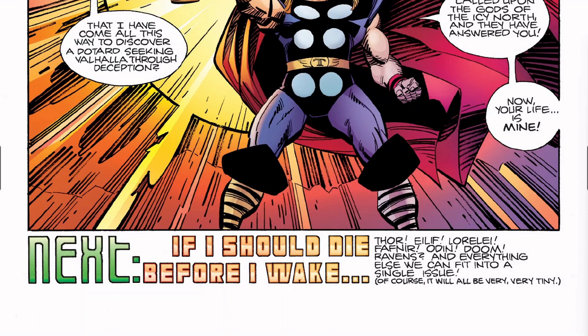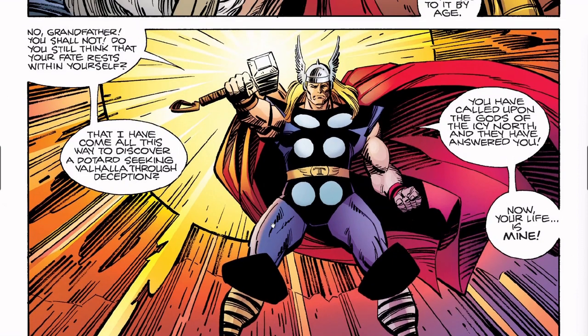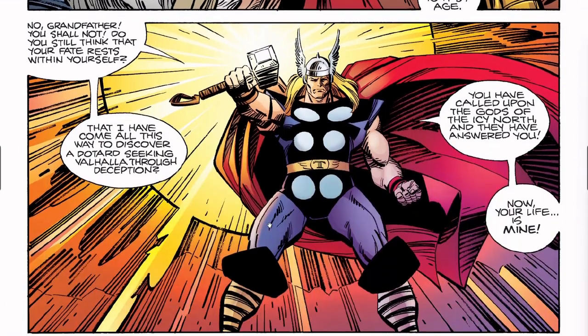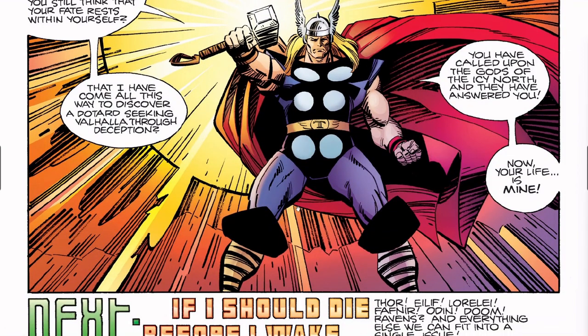So Thor 342 from 1984, written and penciled by Walter Simonson, inks by Terry Austin, with the amazing lettering of John Workman.